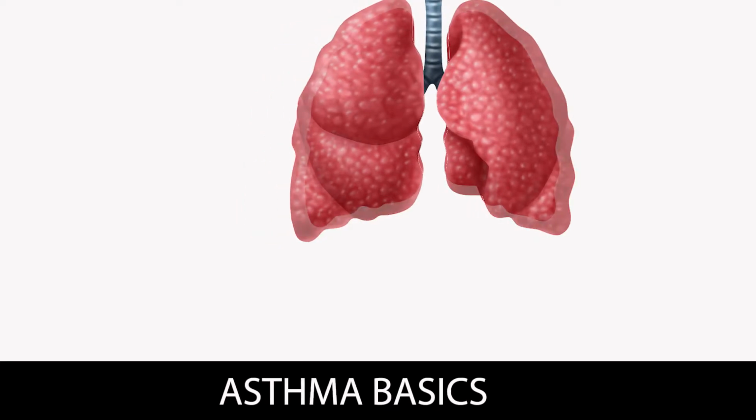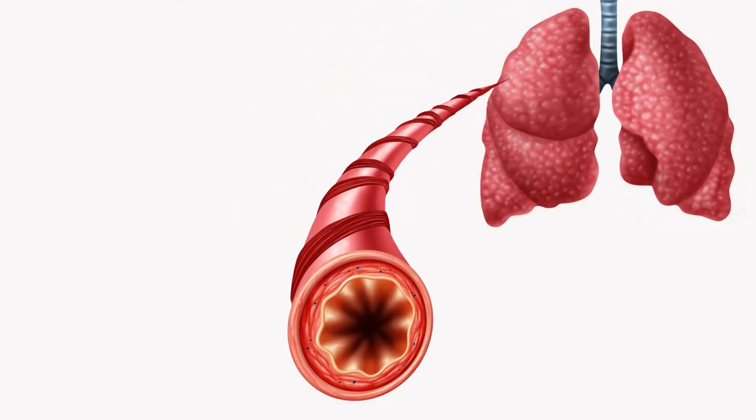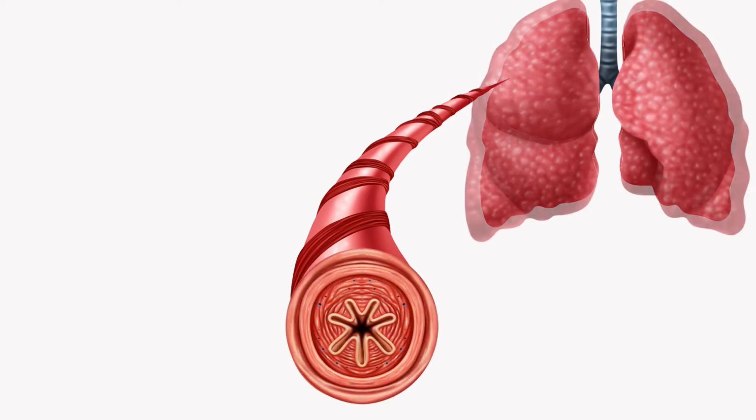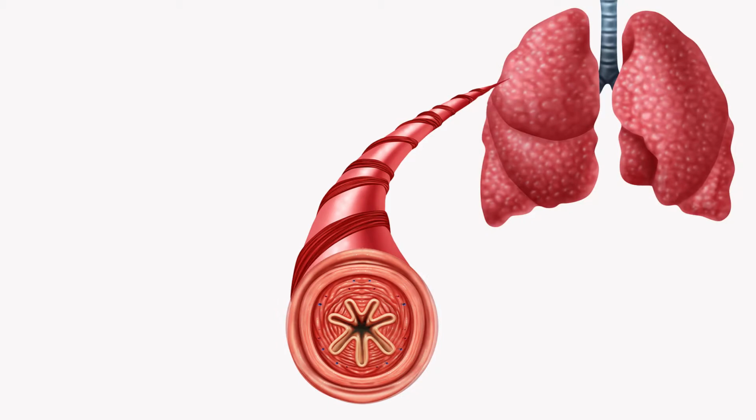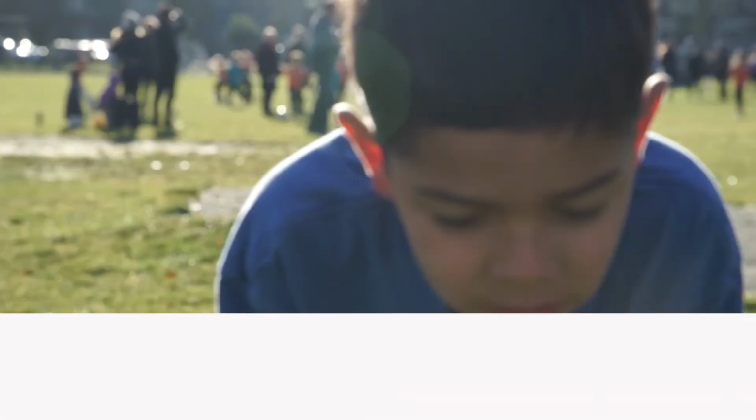As we breathe, air flows in and out of our lungs through airways. People with asthma can have problems breathing because the airways become swollen because of inflammation. Mucus plugs the airways, and muscles around the airways tighten. When this happens, it's hard to breathe. This is when your child will show asthma symptoms.